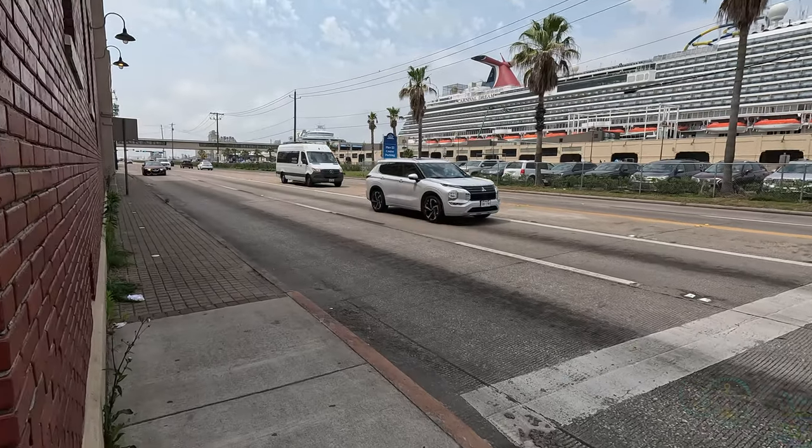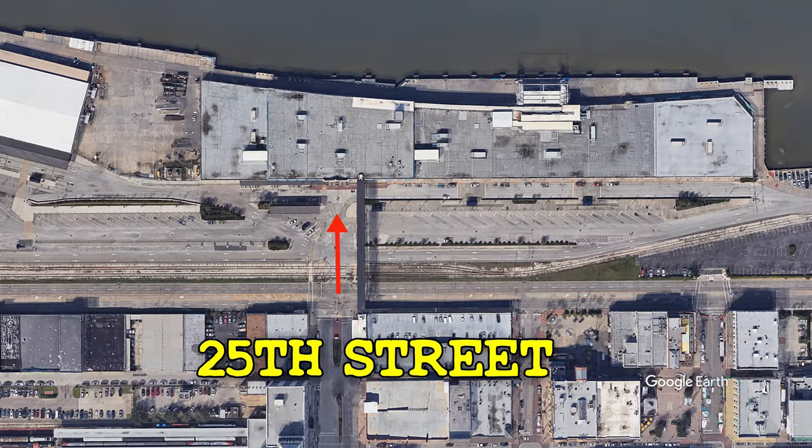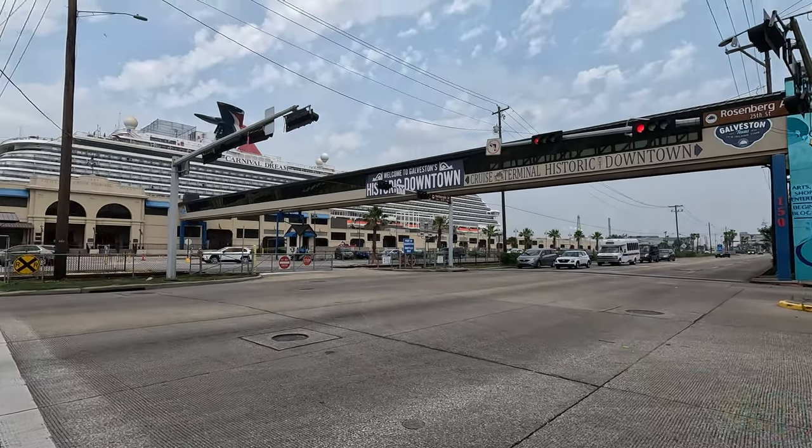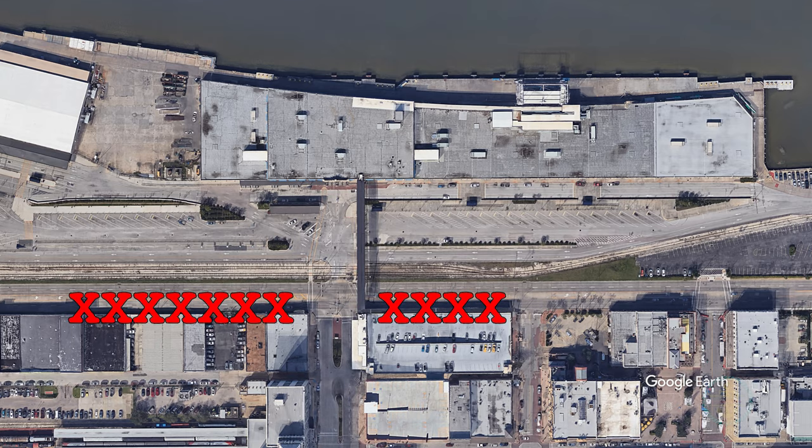Sidewalks can also be narrow, especially across from the port. Be sure to use 25th Street to enter terminals 25 and 28. Some areas along Harborside Boulevard have no sidewalks.